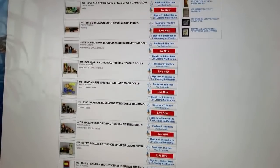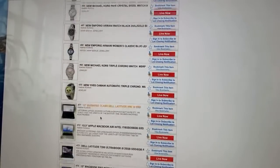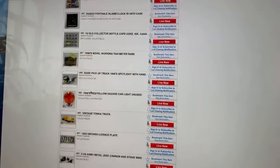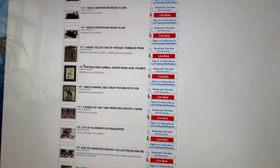We'll probably follow the auction today right up until, what's the last thing of mine here? Maybe the movie still. So we'll follow about 38 lots. Even though there's quite a bit more, I think when we get past this batch here, there's a whole bunch of other stuff that's going to be coming up. But I'm going to scroll back, and we'll see what this stuff sells for.